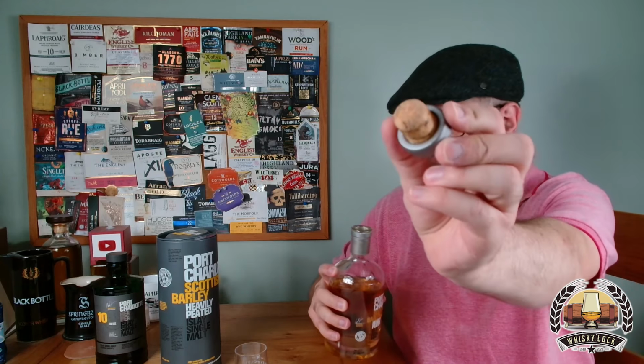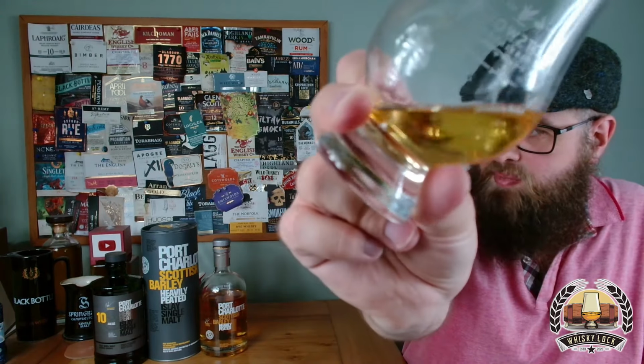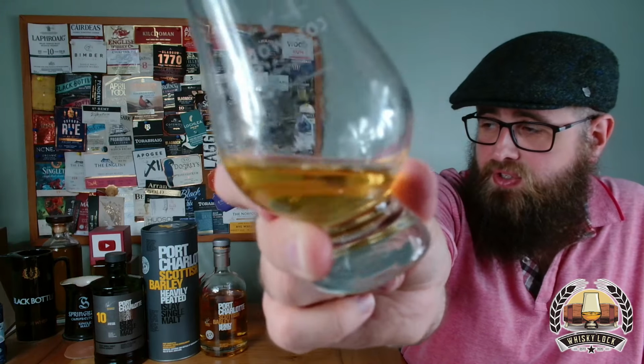Cork stopper. Pleased to see that it hasn't failed on me in the 10 years that I've been storing this stuff. I do think that it is a noticeably paler colour. We know that this is non-chill filtered natural colour. We think that this stuff is non-chill filtered natural colour, although they don't see it as important enough to tell us on the label. I'm not getting into that. Life's too short to be angry every day.